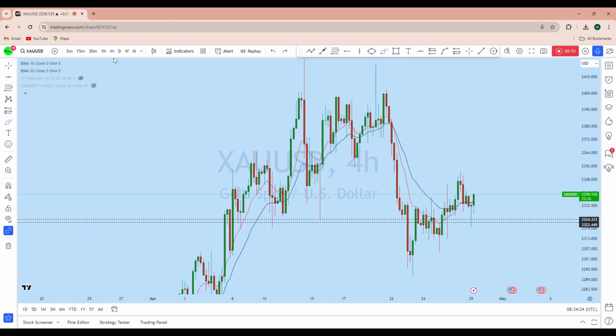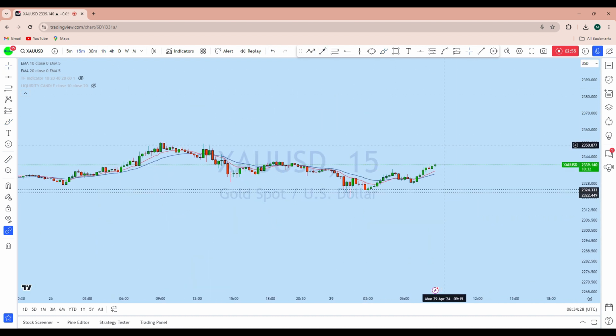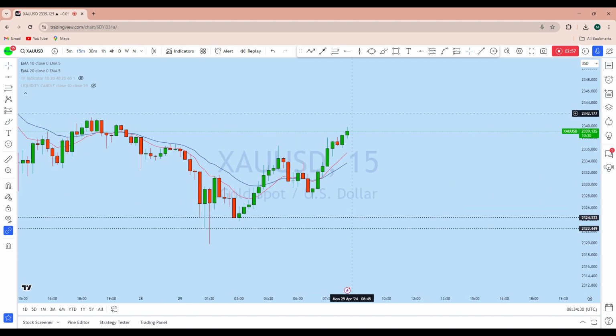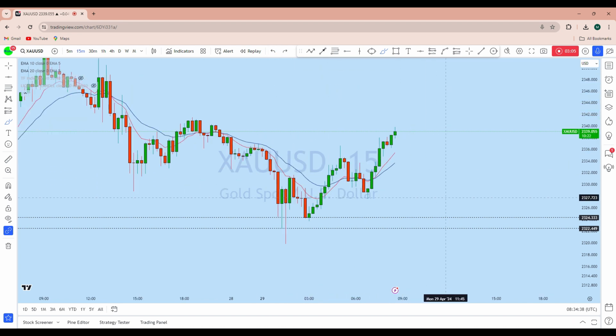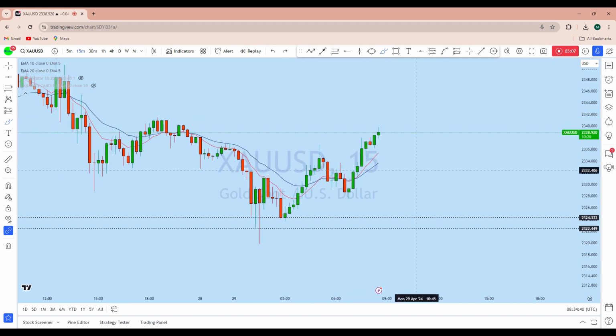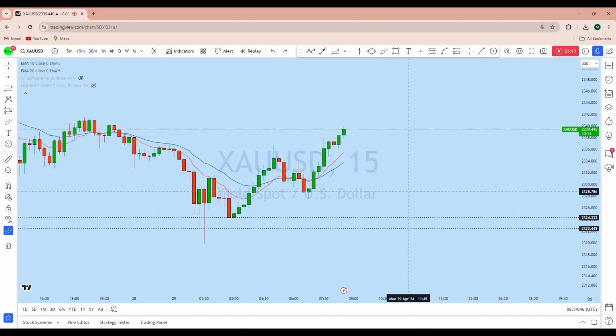Now if we look at the further lower time frame, the 15-minute chart on gold, we can see that there was a bounce here, and I'm expecting gold to come down to fill that zone and then return back to the upside to create a new higher high. Now from the 15 minutes we see there is an impulse, a narrow doji, and we can see the price currently moving back up to create a new higher high.